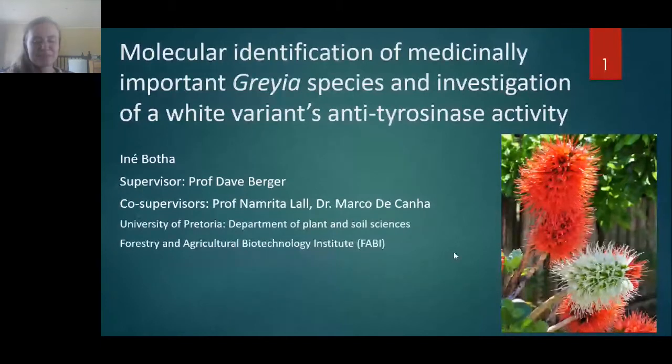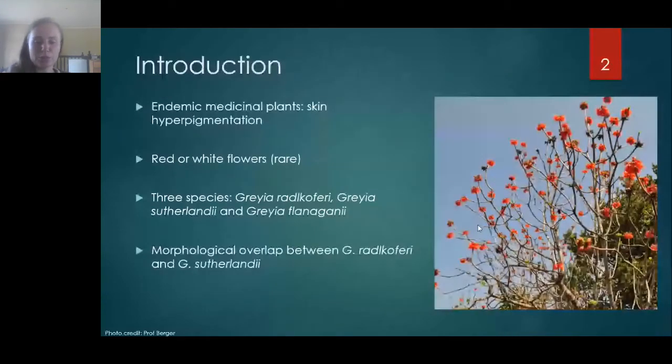Okay, great. Hi everyone, and welcome to my presentation. I worked on a project titled The Molecular Identification of Medicinally Important Grass Species and Investigation of a White Variant's Antityrosinase Activity. Prof. Berger was my supervisor, and Prof. Lal and Dr. Lukana were my co-supervisors. So we worked on these beautiful endemic plants that show promising medicinal activity against hyperpigmentation, and they're shrubby or tree-like with striking red or, in some cases, white flowers.